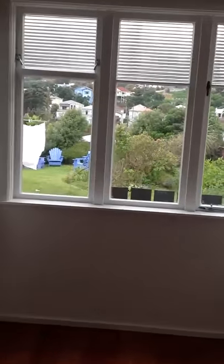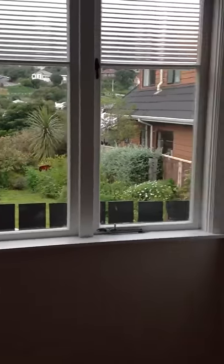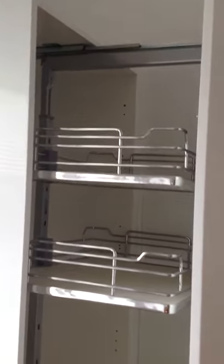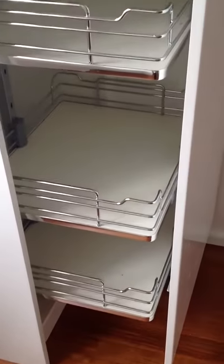Garden looking great. Needs a bloody good weed, but there you go. Washing up already. Yes, the machine's working hard. Here's my kitchen cabinet. This is my pantry. Looking awesome. Look, see, shiny shelves. Nothing in them because they need a good clean.